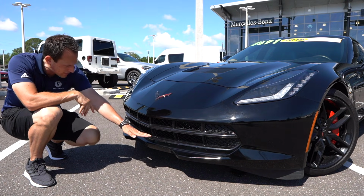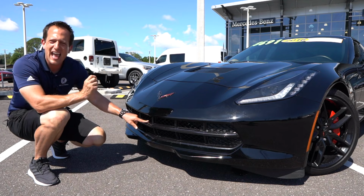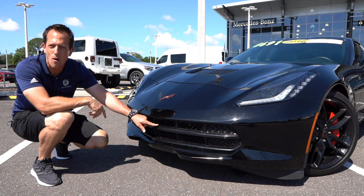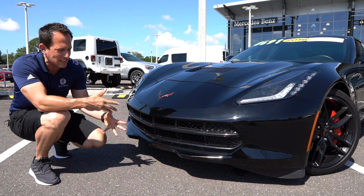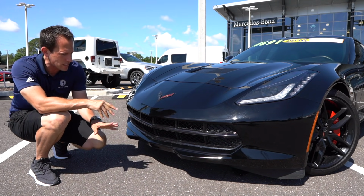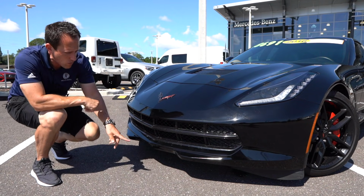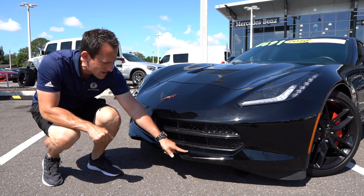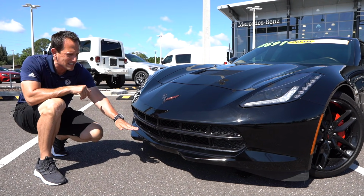Now, as we drop down, this is going to be all functional. If you're wondering, well, Joe, is this gloss black? Actually, Chevrolet calls it carbon flash metallic. It actually has a metallic tinge to it, and I think that's a lot better than just straight up gloss black. You can see 2016, this Corvette has definitely aged very well. I love the addition of the splitter points that kind of stick out on both sides there, going to give us extra downforce.